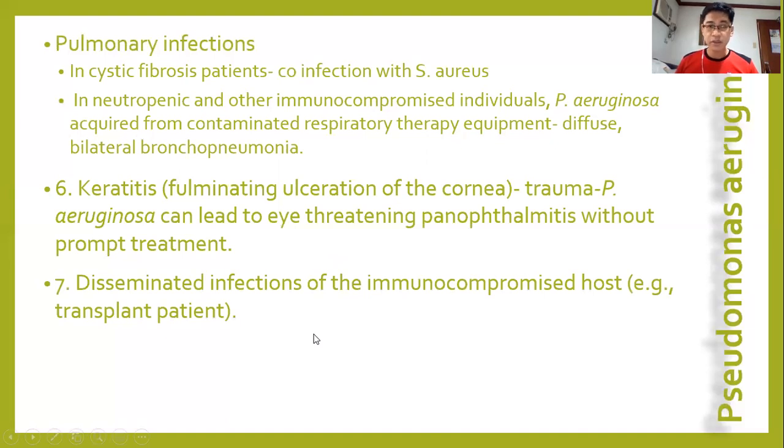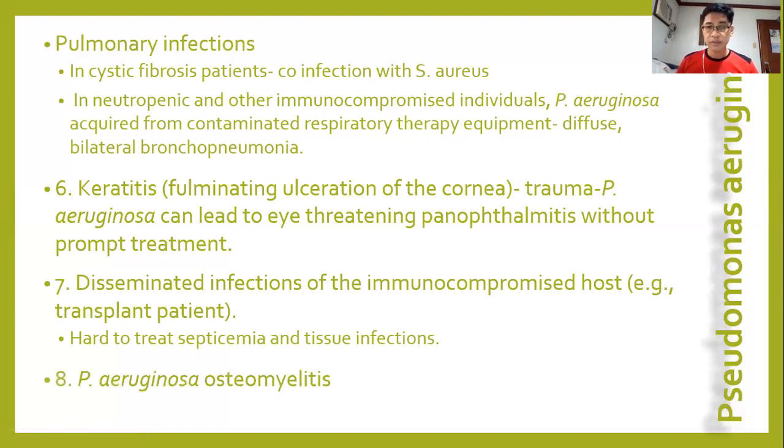Pseudomonas aeruginosa can also give disseminated infections in the immunocompromised host, especially transplant patients. In these cases, they will present with hard-to-treat septicemia and tissue infections. And of course, Pseudomonas aeruginosa can also infect the bones, causing osteomyelitis. But remember, the most common cause of osteomyelitis is Staphylococcus aureus.